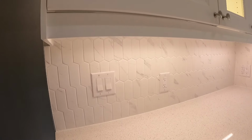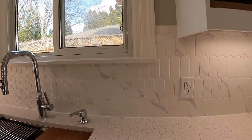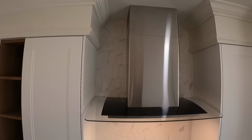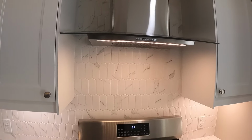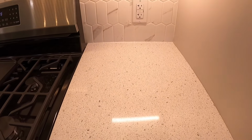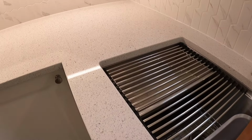And here we have a nice backsplash. You know, I've never used that backsplash before until a homeowner recommended it. I must say, it's a really nice one. We carry the backsplash all the way up into the back of the range, the vent. The countertop is all quartz. It's a nice quartz countertop.